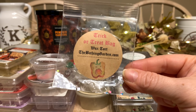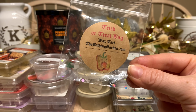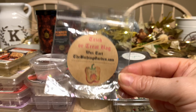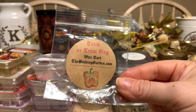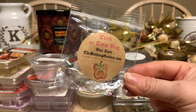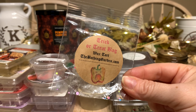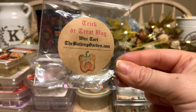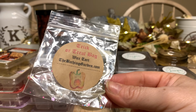I'm always grateful for samples, and the Bathing Garden gives you lots of samples. So if you've not ordered from the Bathing Garden before, and you do, don't be shocked if you get a whole bunch of samples, because, well, why wouldn't you be happy about it? I'm always happy for free samples. Like, come on, it's free. Anyway, you guys, I didn't mind this one. It just wasn't my favorite. I wouldn't think about purchasing this in the future.